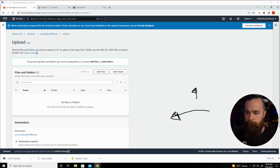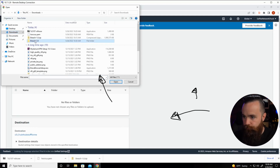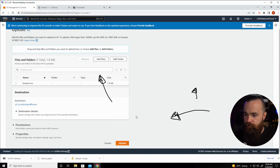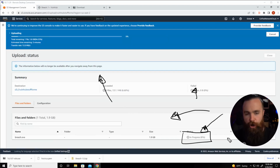Goodness, we're like in menu prison. But click on add files right here. And I'll go find that in my file system, that OVA file, breach.ova, open, and I'll scroll down just a bit and click on upload. Let's start this party. You can monitor your progress right down here. I've got pretty decent internet, so it's gonna happen pretty fast for me. I hope yours is pretty fast too. If it's not, just be patient.